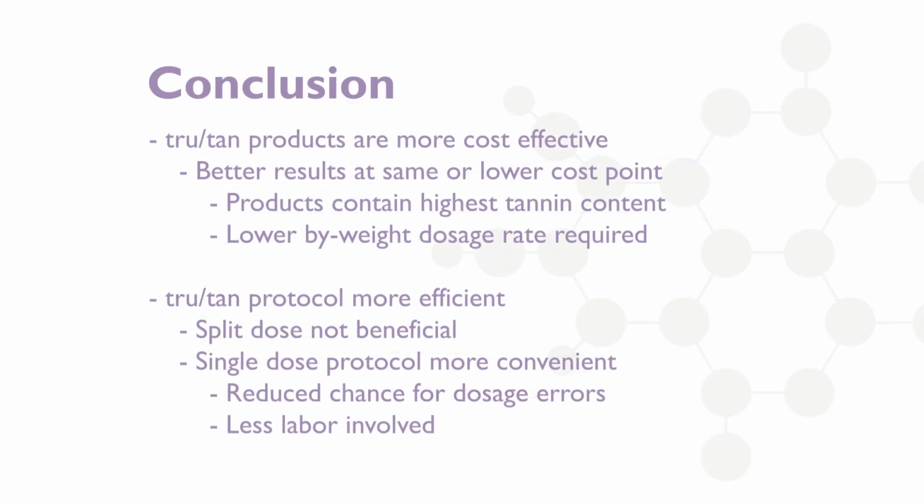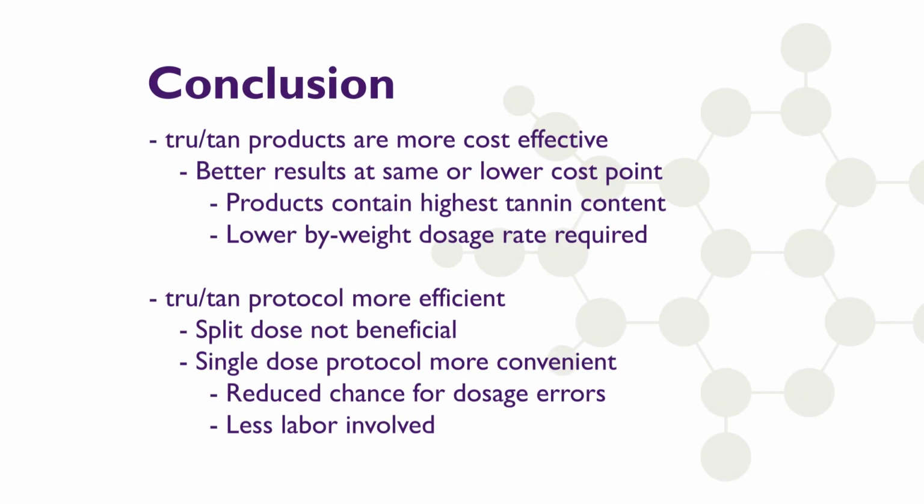So from all of this, we can conclude that the TrueTan products are more efficient in both cost and effectiveness because of purity and high solubility. We can get better results at a lower dose rate. And that single dose is more effective and more convenient than the split dose. Let's not work harder if we don't have to.